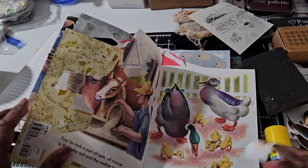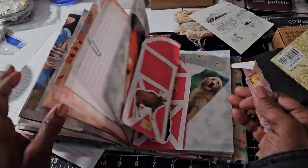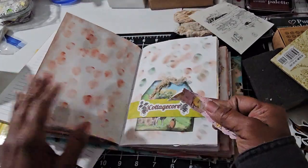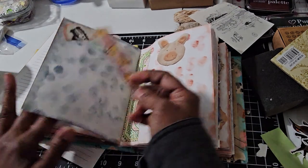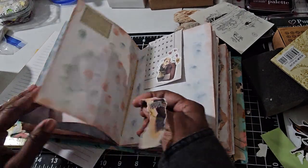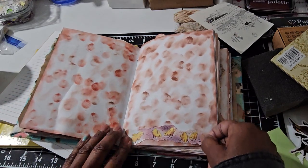Those ducks, I mean, the little chicks that I have. I don't want them all the way up there. I don't even want them on there. I'll put them somewhere else. Let's put these somewhere else. Isn't that cool? That's cool. Let's see where we can put the little chickies.